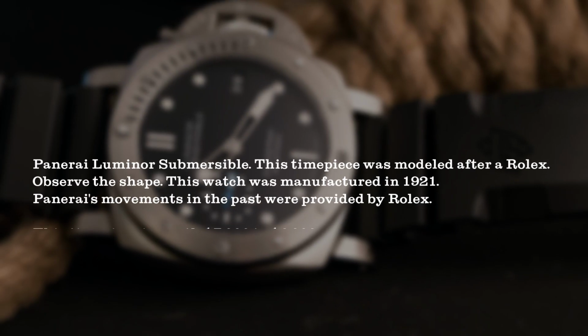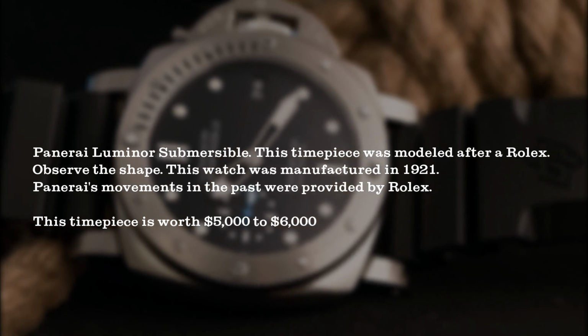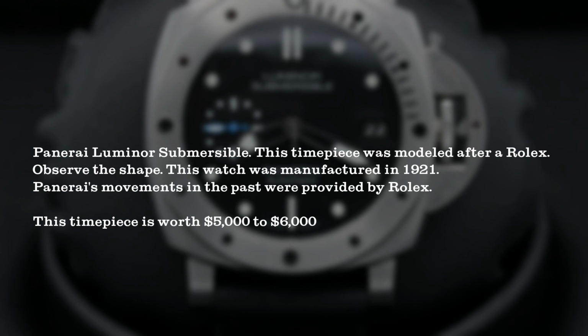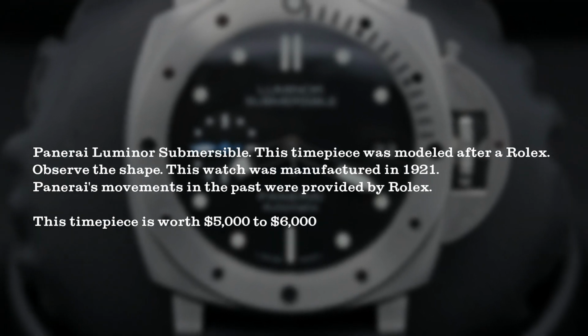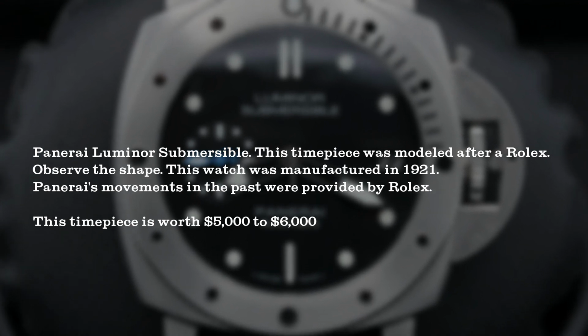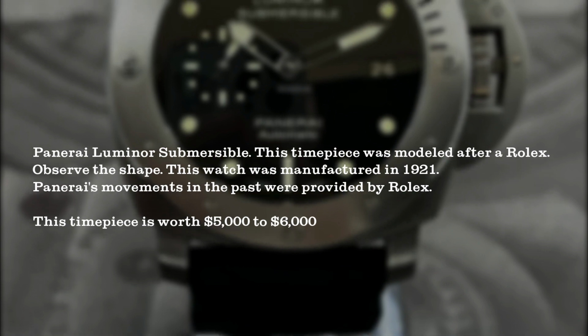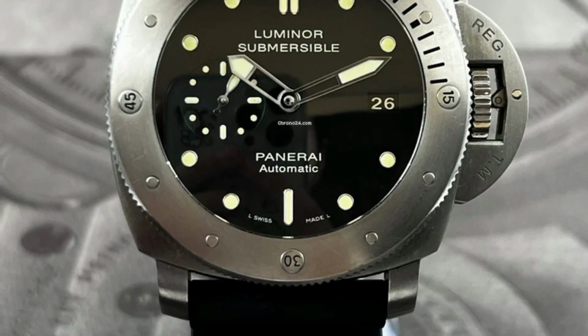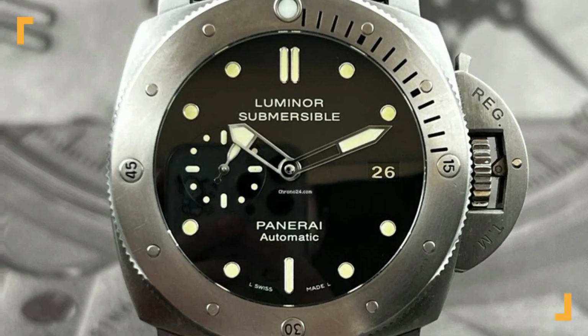Next, the Panerai Luminor Submersible. This timepiece was modeled after a Rolex. Observe the shape. This watch was manufactured in 1921. Panerai's movements in the past were provided by Rolex. This timepiece is worth $5,000 to $6,000. The Black Seals is the name of this watch, by the way. You'll receive a flawless sweep.